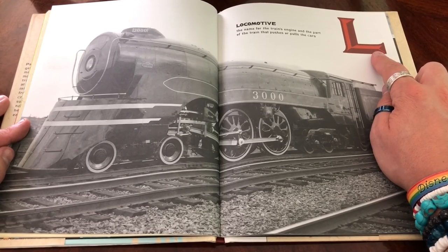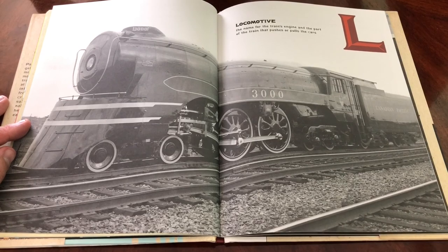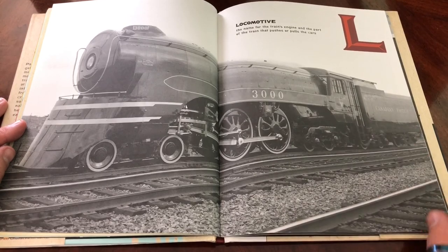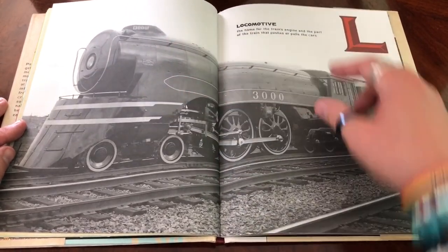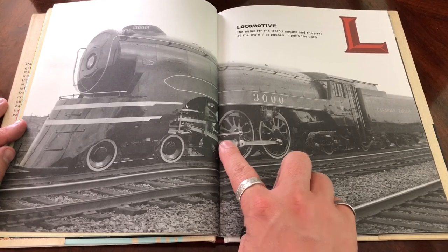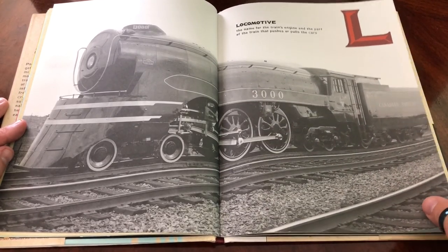L is for locomotive. Look at this long locomotive. The name for the train's engine and the part of the train that pushes or pulls the cars. This is a pretty fancy one. Look how sleek it is. It's very shiny. That's really cool. And it's huge too, actually, because this is the boiler of the train. That's the part that makes all the heat, that creates the steam, that drives the drive shaft, that makes the wheels spin and drives the train. This is a big, big one. So I think it can probably pull quite a lot of weight.